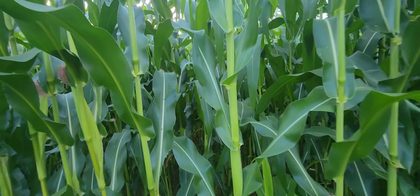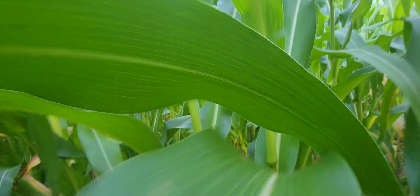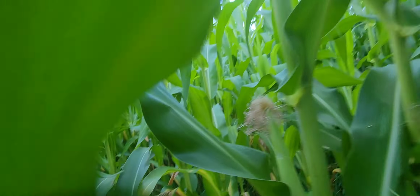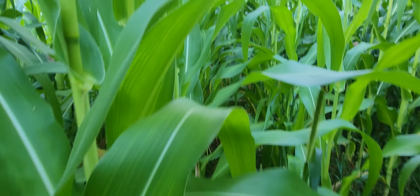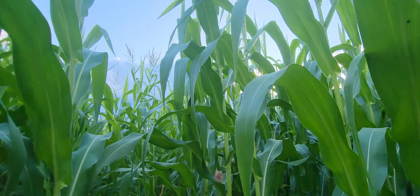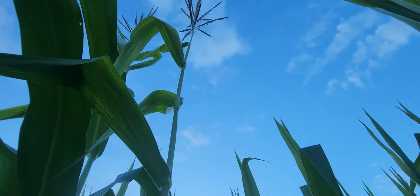Going to the other side of the road here. See what this looks like. We got 1, 2, 3, 4, 5, 6, should be a new row here. Yep. I'm not walking through there. But this here is not as tall, but it's still pretty tall. Right there, probably got another 3 foot from the top.